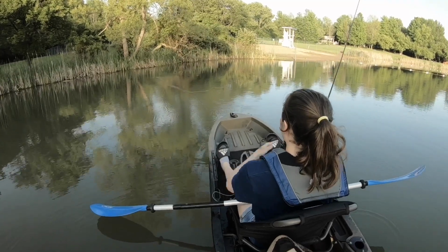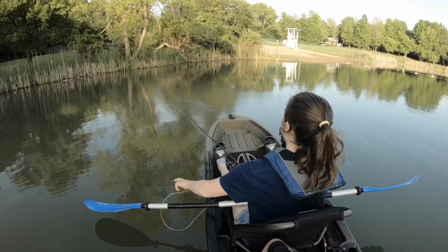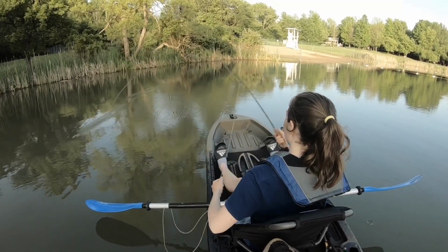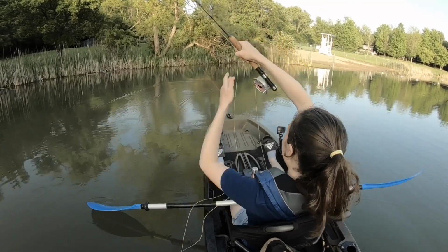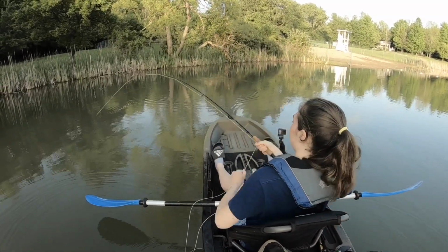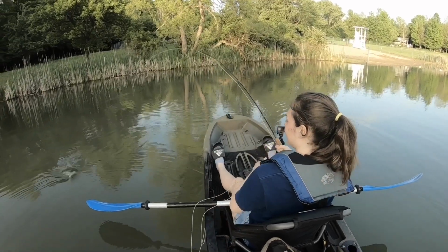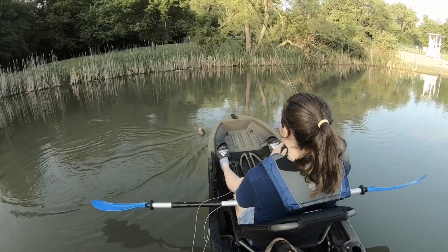There's one. Oh no. Let's see if he'll come back for it. He literally jumped out of the water to take that. Oh no. This is like, I'm so bad at this. I go to recast it because I think I missed the fish and then it's magically on the end. And then I fling it out of the water.